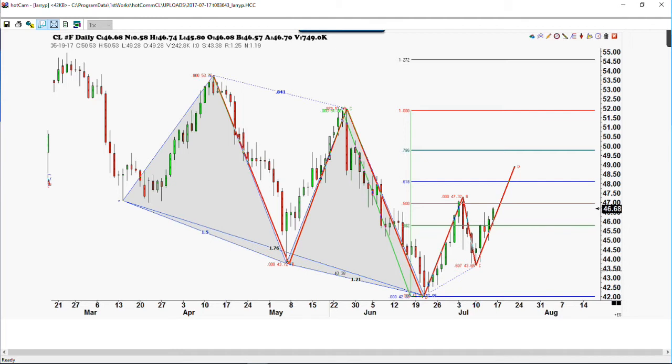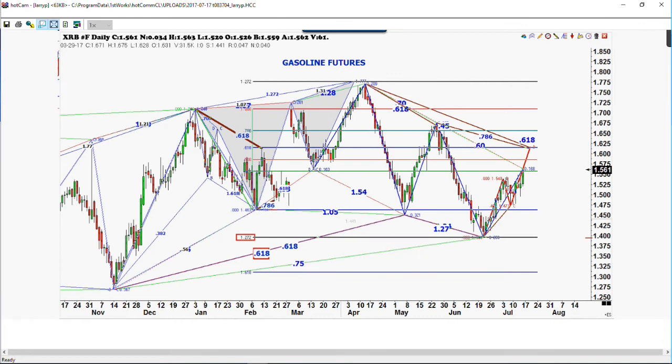If you take a look at the gasoline contract here, I mean, this thing is already off to the races. This has been the strongest of the group, and you can see that because on the pullback, it can only do a 38% pullback when we pull back 62% in the crude oil. So this has been the strongest one, and we've got another 6 cents higher, and you run into some pretty strong resistance here in the crude oil.